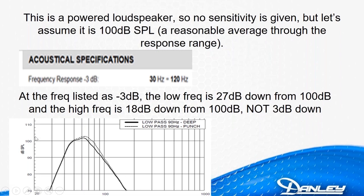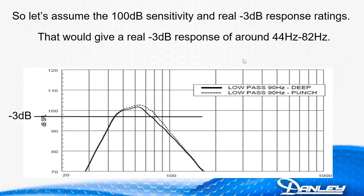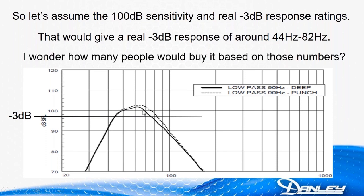Well, if you actually look at the graph, down at 30 hertz, that's actually 27 dB down from 100 dB, not 3 dB down, and 120 hertz is 18 dB down, not 3 dB down. So if you think that 30 hertz is going to be loud out of this cabinet, well, 27 dB down is not exactly very loud. If you assume the 100 dB sensitivity and real 3 dB response ratings, you'll end up with a response from around 44 hertz to 82 hertz. So this is about the range that the cabinet should be spec'd at, at least as far as I'm concerned. So how many people would buy a sub if it was rated from 44 to 82 hertz? That would be known as your one-note subs.